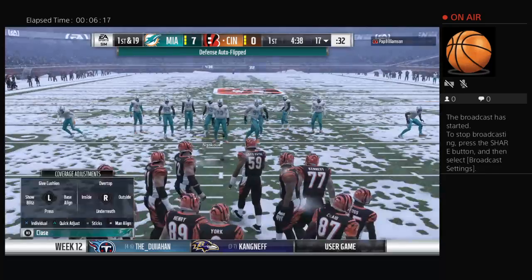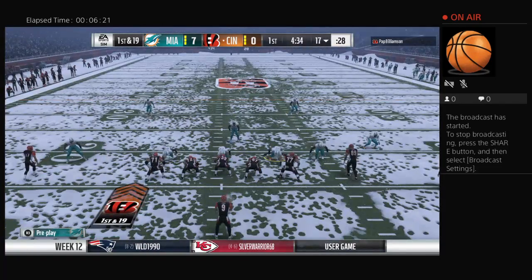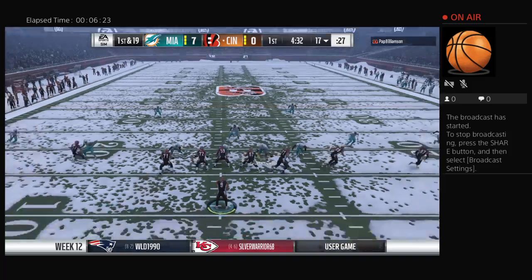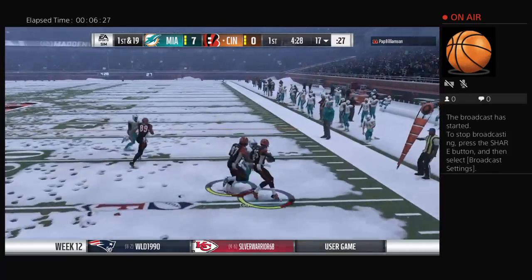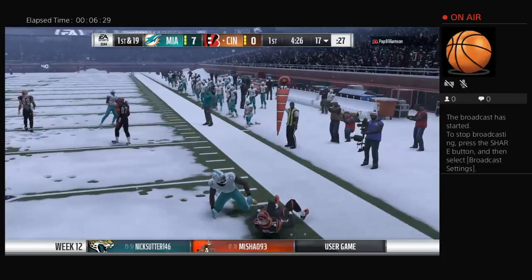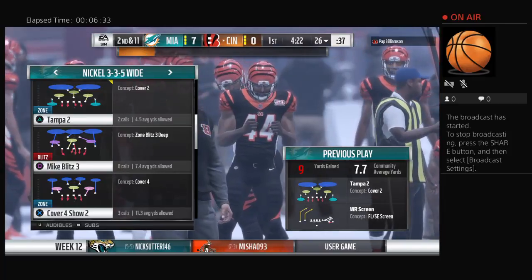Counting down toward the midway point in quarter one. Now let's go. He finds Ross right side. It's complete. And he's able to get up here to the 26. Give him 9 there on the first down completion.